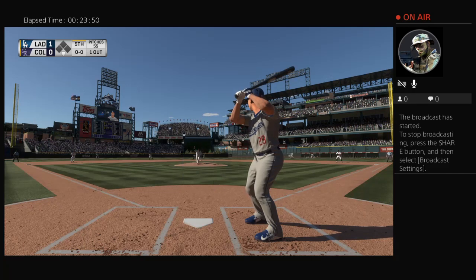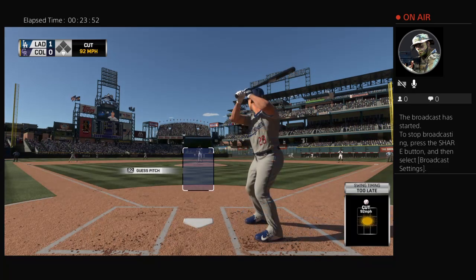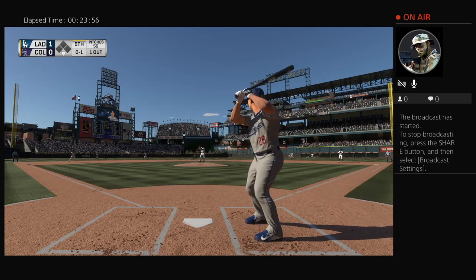Into the windup and the pitch. Scott Kazmir will stand in for a second time here as he swings and misses there. It's 0-1.